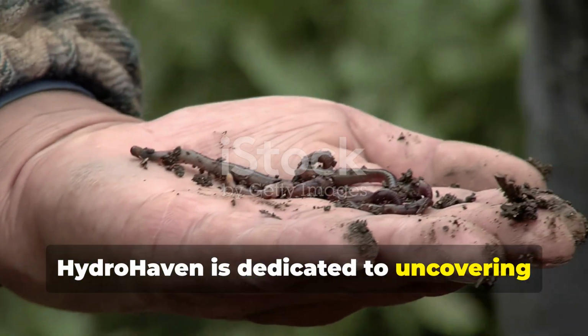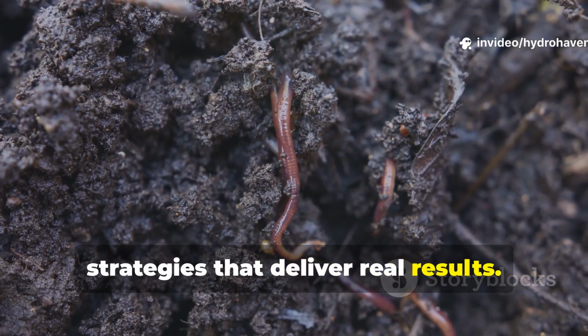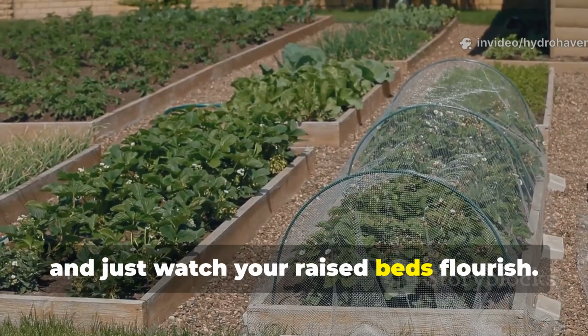Hydrohaven is dedicated to uncovering these practical soil and gardening strategies that deliver real results. So protect your earthworms, improve your soil, and just watch your raised beds flourish.